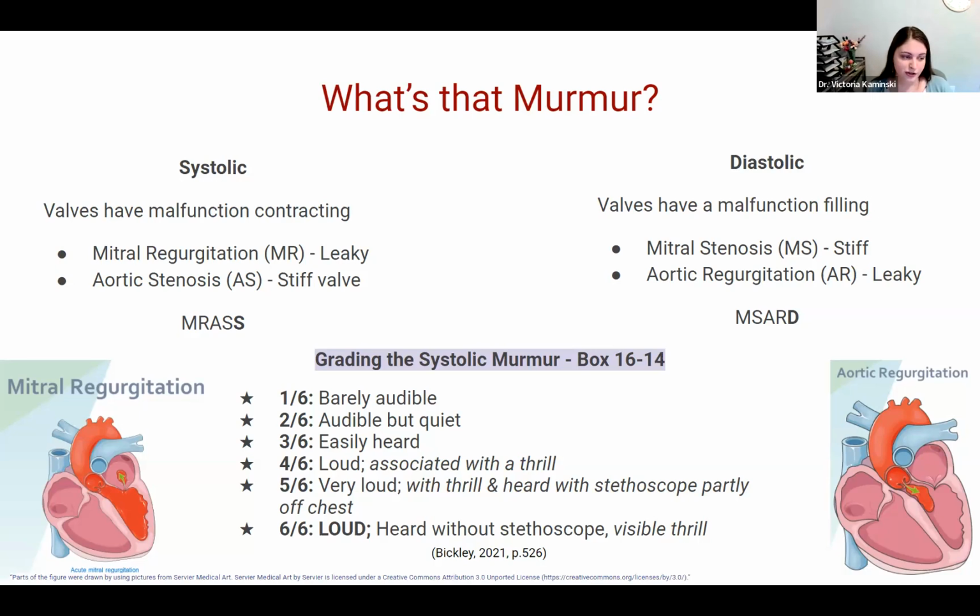When you are looking at systolic murmurs, these are mitral regurgitation, which is when it's a leaky valve, or aortic stenosis, when it's a stiff valve. Again, with diastolic, we have the opposite. So mitral stenosis is stiff and aortic regurgitation or a leaky valve.